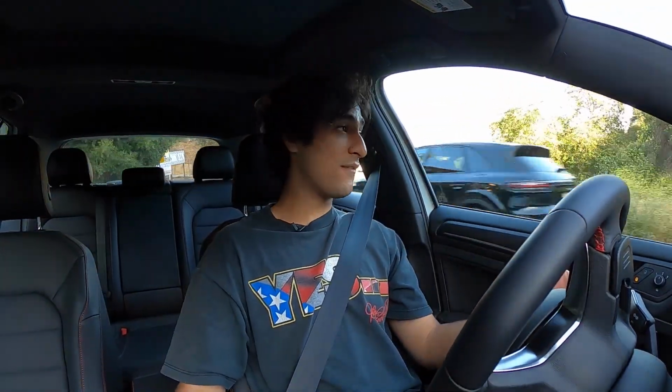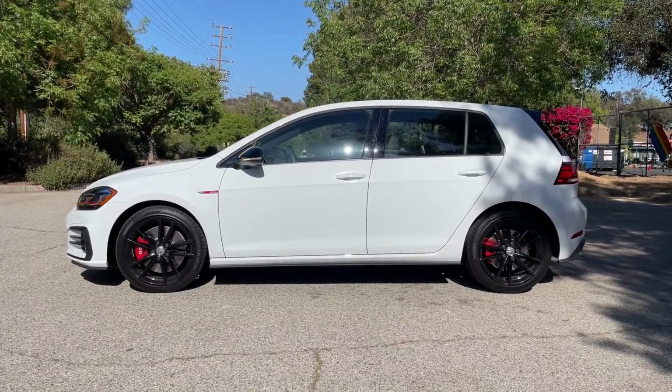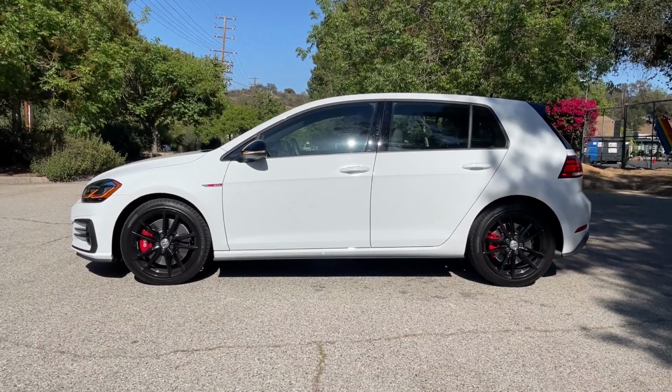Definitely understeers a little bit because it's still front wheel drive and this diff can only do so much. I think, obviously, as I've already mentioned and touched on, the all-season tires are doing no favors for this car. But even despite that, there's just something fun about driving a GTI. You can get this car closer to its limits, closer to 10 tenths, because of its lower power output.